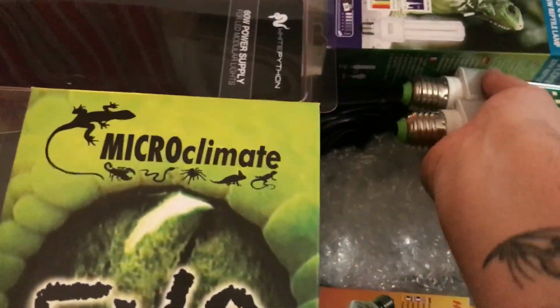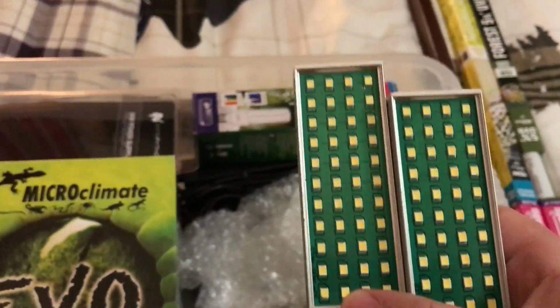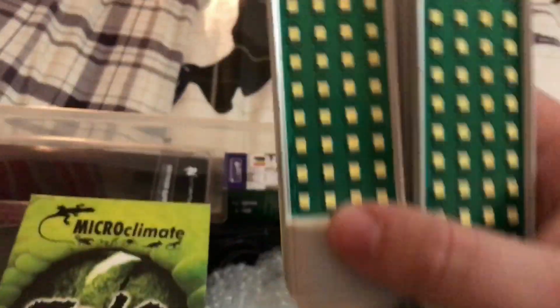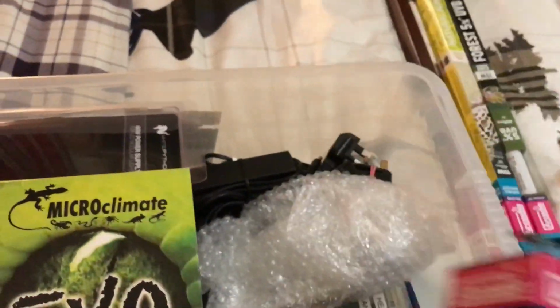I've also got some spare Arcadia Jungle Dawns. Now this is not so much if there's an emergency, because the plants will survive a couple of days. This is more when things are on sale, you know, grab them because they're expensive otherwise. Again, spare compact lamps.